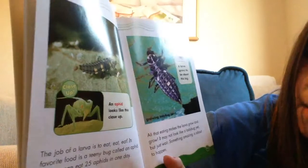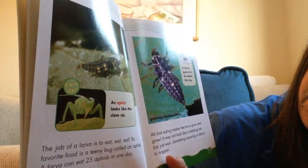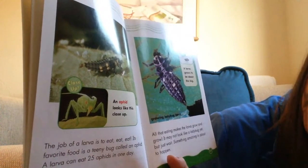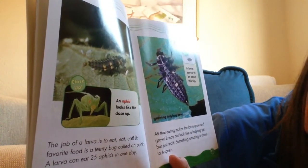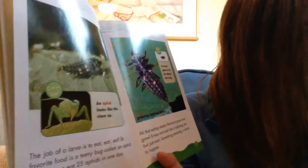The job of a larva is to eat, eat, eat. Its favorite food is a tiny bug called an aphid. A larva can eat 25 aphids in one day. An aphid looks like this close up.